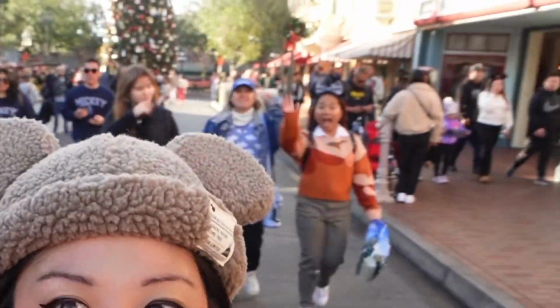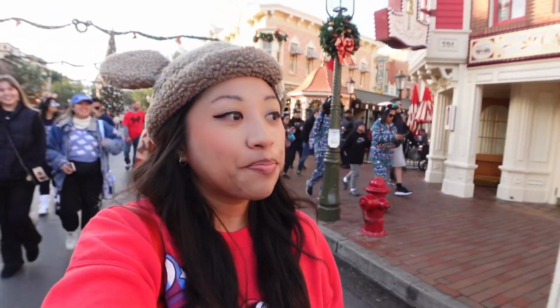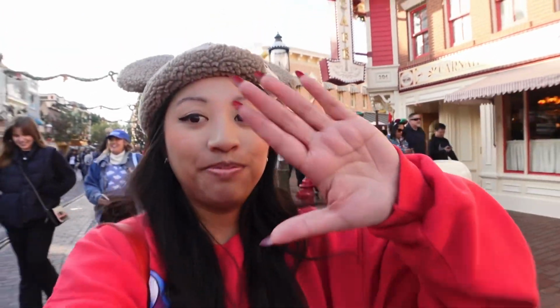I'm here back at Disneyland with my friends and my sister who are back there. Let's see what pins you can trade for today. It's January 8th, so it is the last day for all the little Christmas decorations. But yeah, it's been a good run. It's been raining lately, so this is my first day back in the parks where it's not raining. But yeah, let's go.